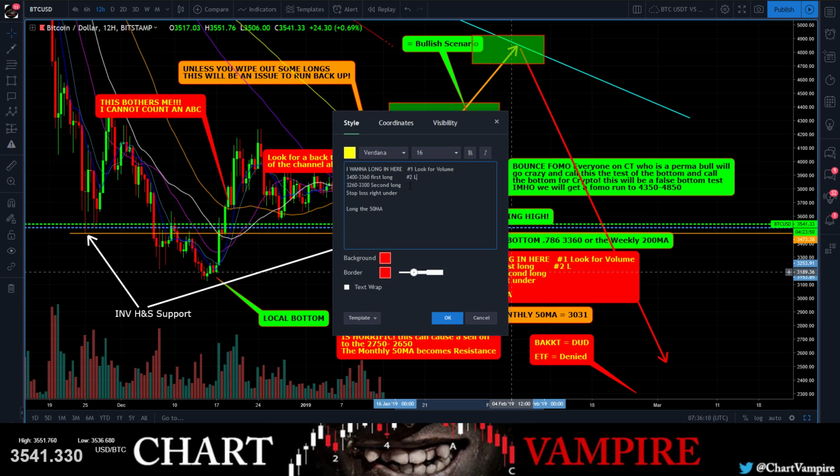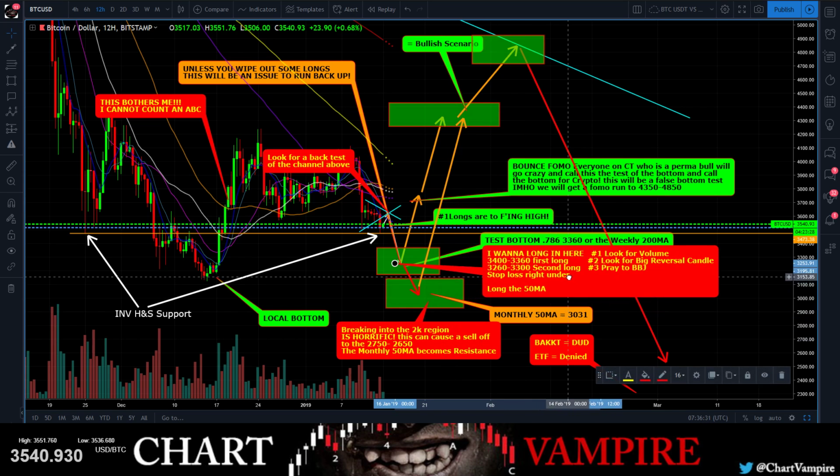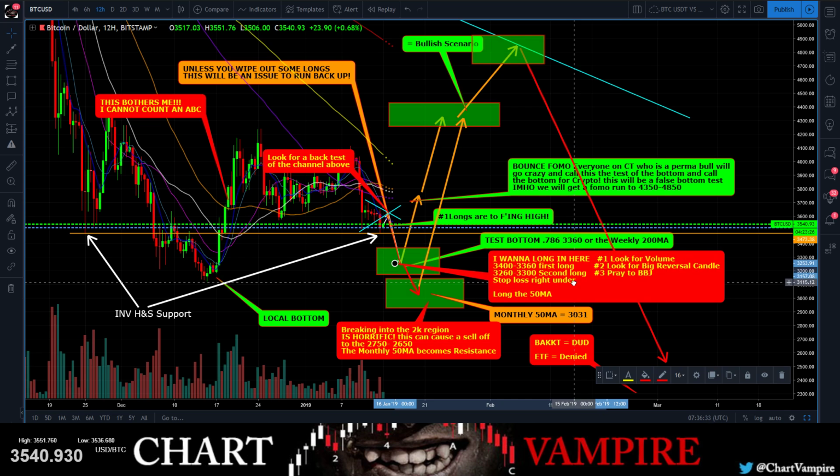Number two, look for a big reversal candle. Number three, pray. Okay? Pray to BBJ. All right. So this is exactly how I'll trade this, and these are three great ways to trade. I recommend this. Close your eyes, make a prayer, right?